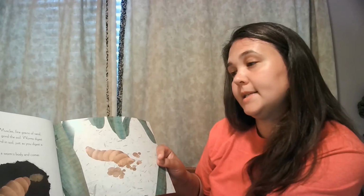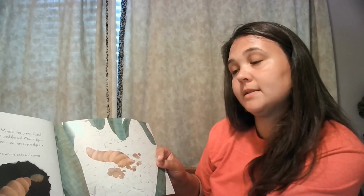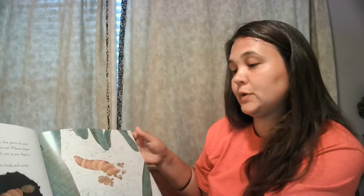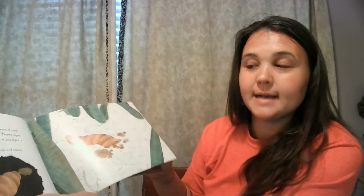What's left passes through a worm's body and comes out its tail end in the form of pellets called worm castings. These castings make good plant food. They help fruit and vegetables grow bigger and better. So when you are looking on the ground and you see these raised little pellet-looking pieces of soil, that's the worm poop, or the worm castings.